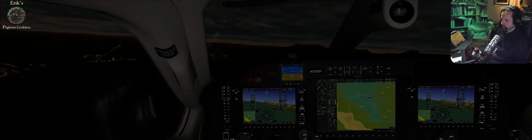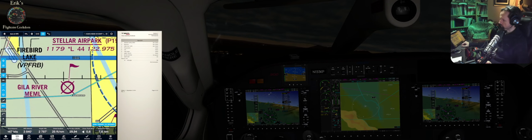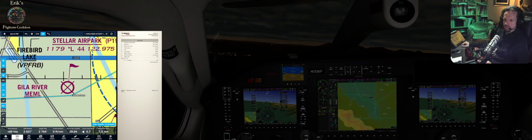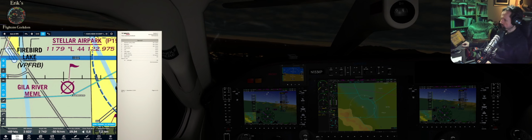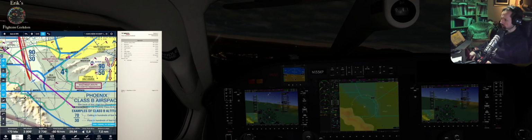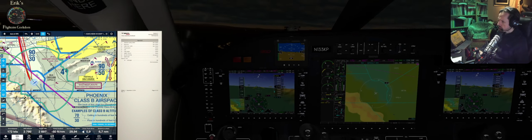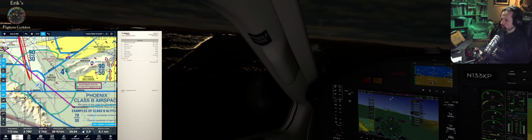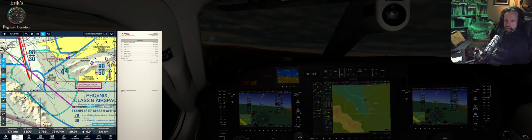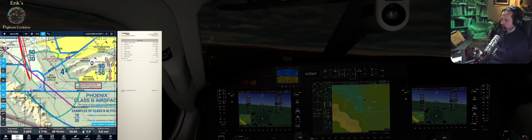So that airport that I wanted to look at on the approach to Chandler, this old Gila River Memorial, I probably can forget about that one because it's going to be too dark anyway. But I'm going to be flying past it anyway, and I will have a look at it when I depart. That synthetic vision is really handy. Although I can see the terrain here, I just don't know how close it is. And also, of course, the map here. So, technology doing its job here, keeping me safe. Or at least keeping me from being more unsafe than I am.